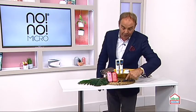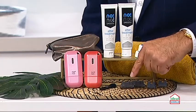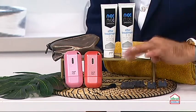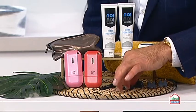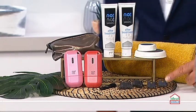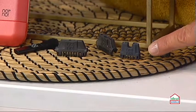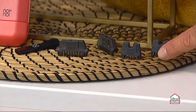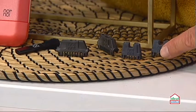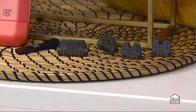Now, the next one, let me show you. They're going to give you, and this is where I think this has all gone wrong, for the very first time, an extra wide tip, for your back, your shoulders, your legs, your arms. And then they're going to give you an extra small thermo tip for your face, for your sideburns, for your jaw, the top of your eyebrows, the bikini lines, right, for those intimate places. Now, there's £17 worth of extras there.